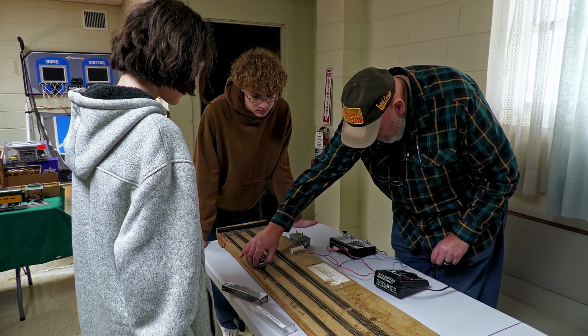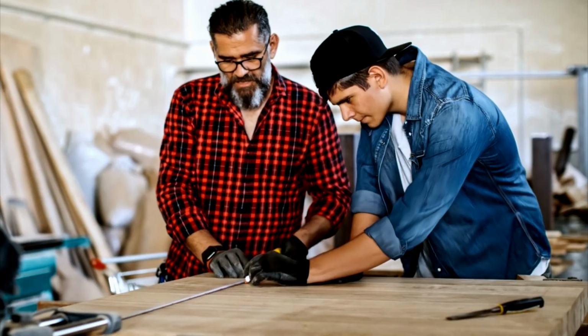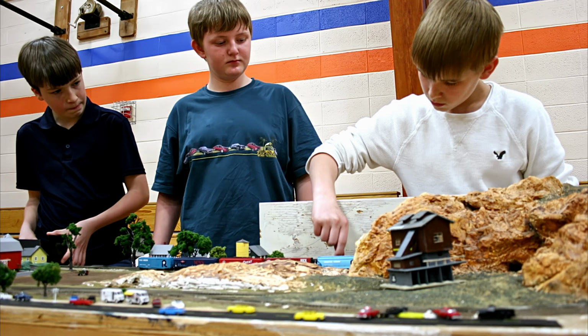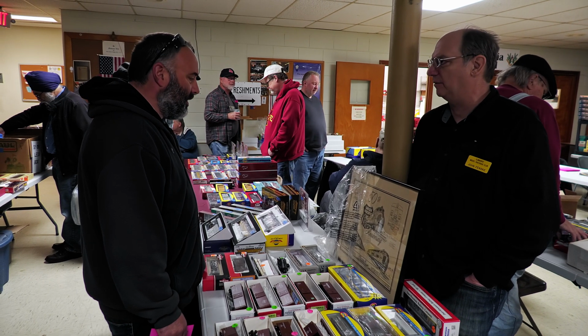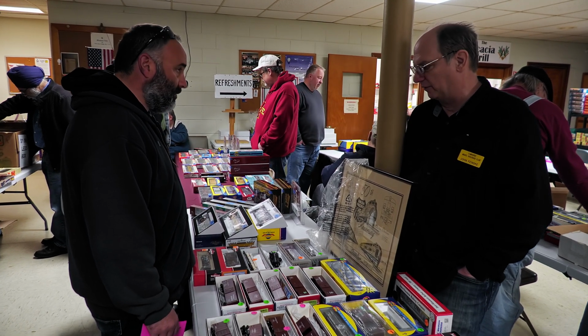Many find computer games too sterile. They are rediscovering the joy of working with their hands, learning how to solder, working with wood and plaster, creating from scratch an imaginary world, and making new friends working together toward a common goal. Model railroading is truly an all-encompassing hobby.